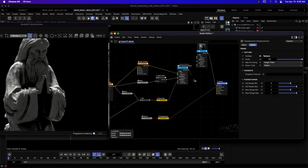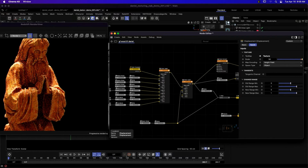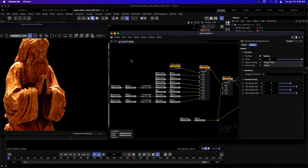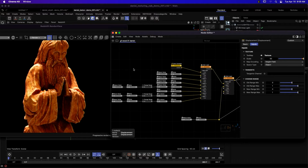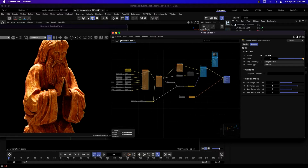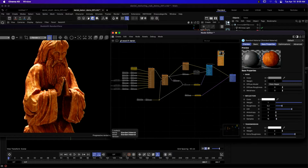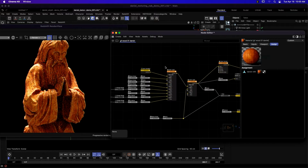So let's put our wood texture back on him, and let's take a quick tour through this wood texture. I have lots of Redshift libraries, and I tried lots of wood materials, but I wasn't really happy with what I was finding. So I ended up just making my own procedural shader, and we're going to go through that here. This may look relatively complicated, but it's fairly straightforward once you dig into the ingredients.